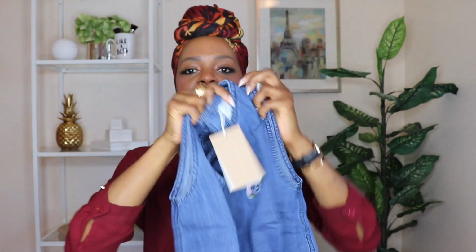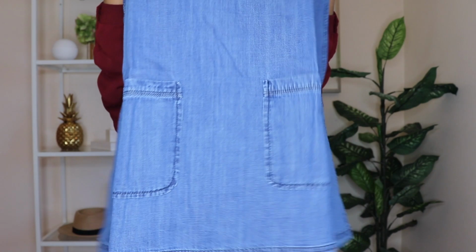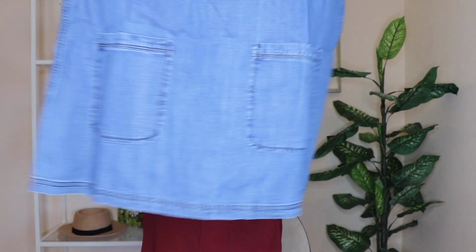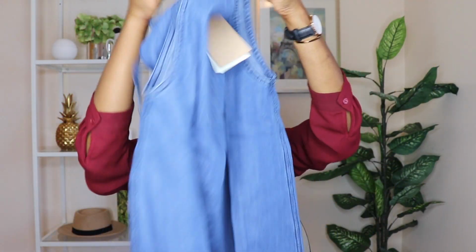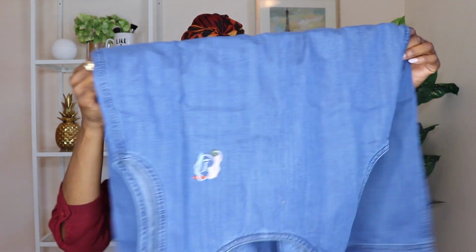So the first piece here is a dress with their face artwork right here. So it's a denim dress. It's like a short dress. If you can see it well here. And then this is what the back looks like. It's a very cool casual look. I can see myself wearing this in the warmer weather or also closer to the fall with a white button-down shirt, buttoned all the way to the top, maybe with some cool sneakers.